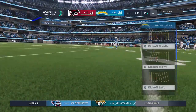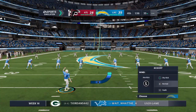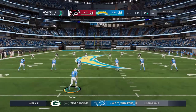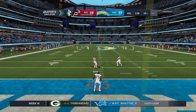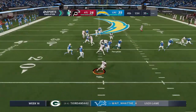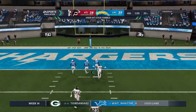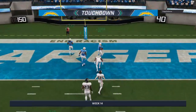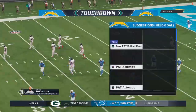Makes the score, Chargers 35, Falcons 28. Following the touchdown, Badgley out there to kick it away. That'll be taken about a yard deep. Now the return, oh, the ball is loose. And this defense has broken it open as they return it to the house for 6.